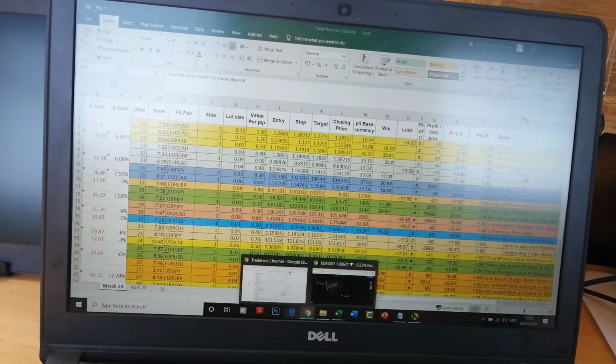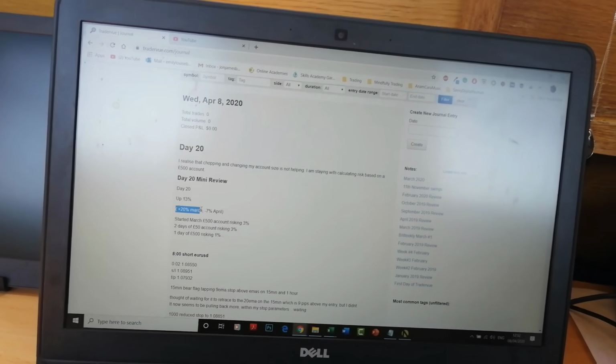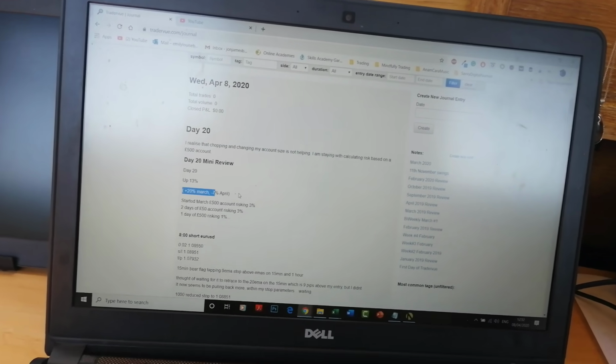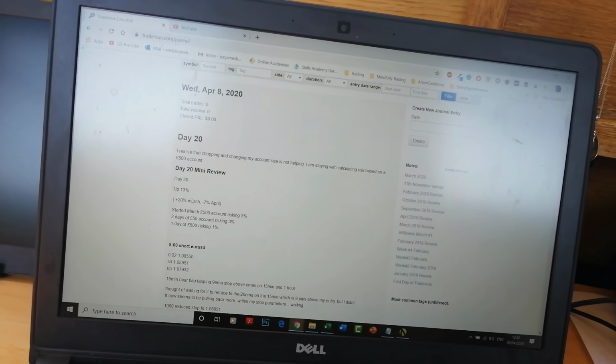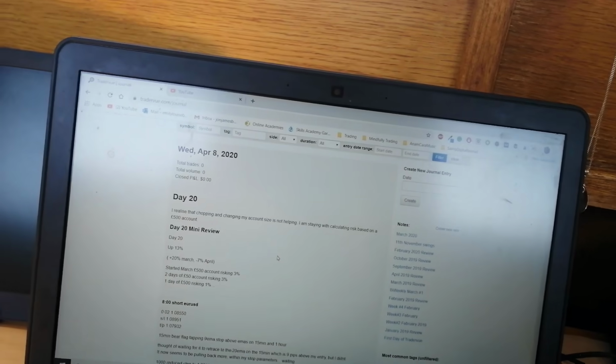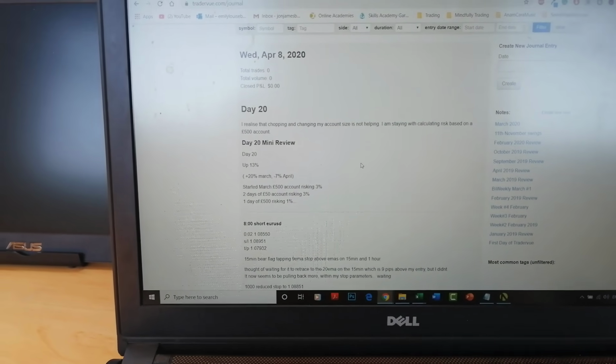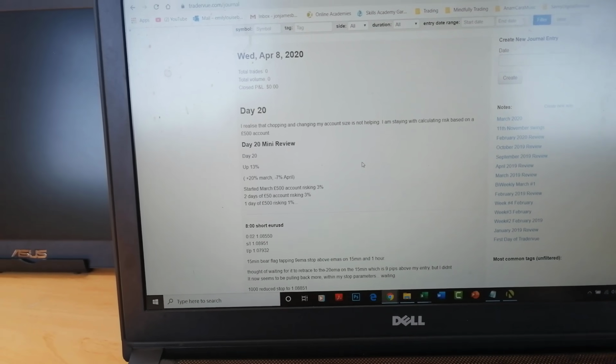But it's not all bad, because so far I'm up 20% on March. I'm down 7% so far in April, so I'm not having the best start to April. But overall, it's day 20 and I'm up 13% on my account. So I think that's still a pretty good indicator so far. So let's see how it goes.